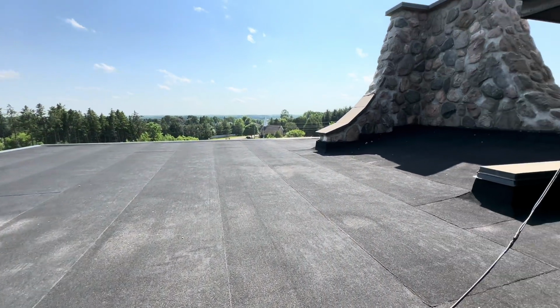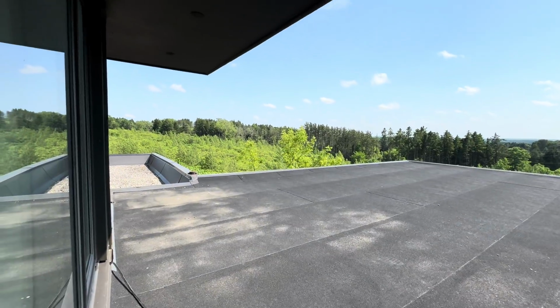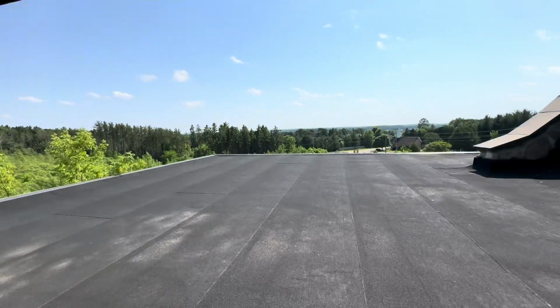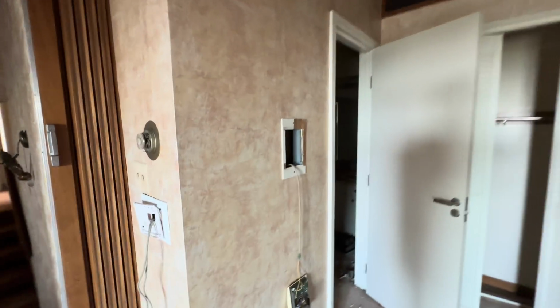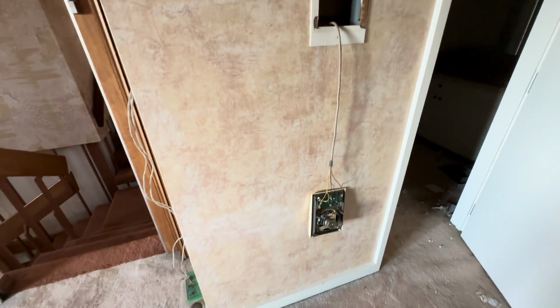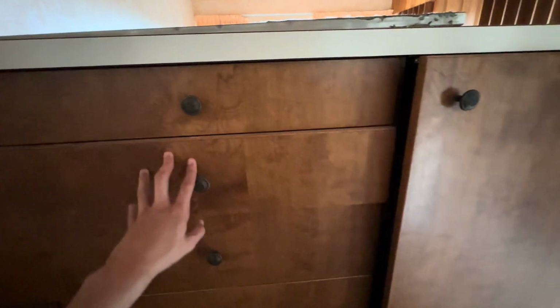Rooftop. Oh, nice breeze. There's the fireplace, top of the fireplace. Yeah, really nice breeze. Wow. Oh, that's nice. Jeez. Over here, got an intercom that was ripped right out of the wall. Got some closets, a wardrobe here. That was definitely built in. It literally is built into the wall.